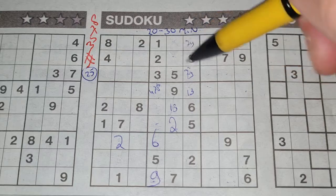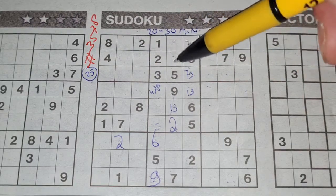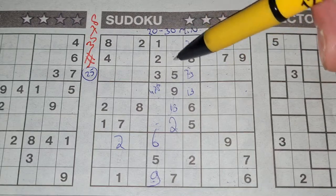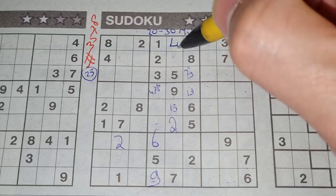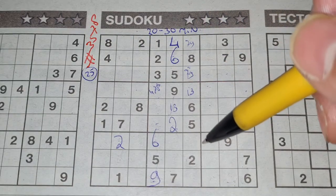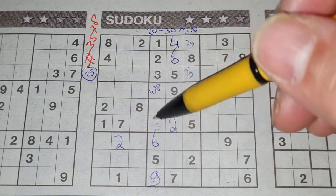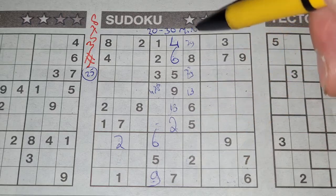So 2 boxes left in this big square for the numbers. 1, 2, 3. The 4 is missing, 5 and the 6 is missing. 4 and the 6. We see here a 4, so no 4 there. The 4 should be here, and the 6 goes there. All right.